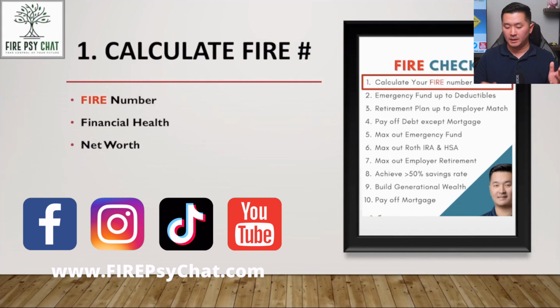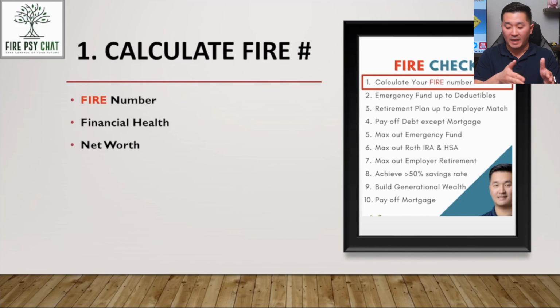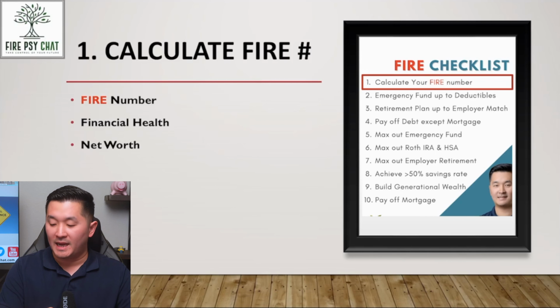But the first step is to calculate your FIRE number. You need to know how much you need to have saved and invested without having an active income. My basic formula to calculate the FIRE number is the annual expenses multiplied by 25, and that's how much I need invested to retire early.